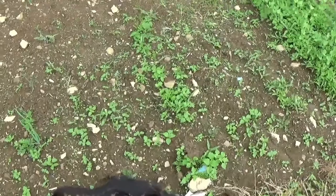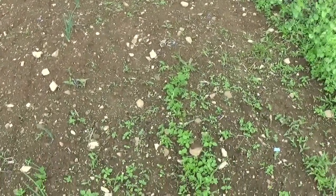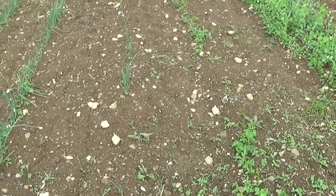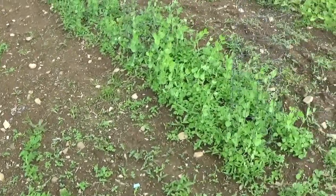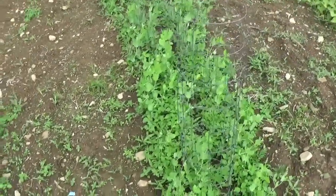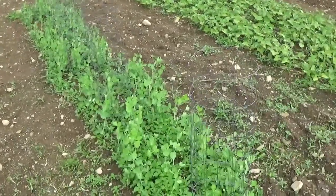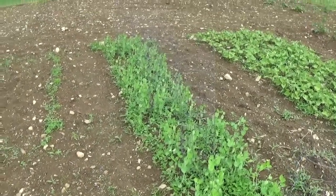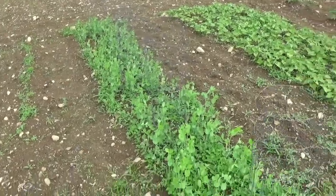This here was carrots in this row right here. My carrots, they came up kind of sporadic. I think I might have buried them in a little too deep, but we do have a few growing in there. Right here we got peas. These were some homemade tomato cages that we put up. They didn't work real good for us last year, so my wife just kind of set them in here to let the peas grow up over them. They look like they're starting to climb pretty good already.